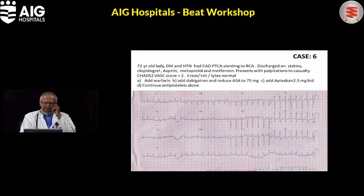This is an interesting patient, a doctor's mother, a 72-year-old lady, diabetic, hypertensive, with a past history of coronary disease, who had stenting recently of the RCA and was discharged on statins, clopidogrel, aspirin, metoprolol and metformin. She came to casualty with a history of palpitations and was treated, and then they reassessed and called us saying that this patient had a recent stenting and is on dual antiplatelets, but she has atrial fibrillation. So should we add warfarin?